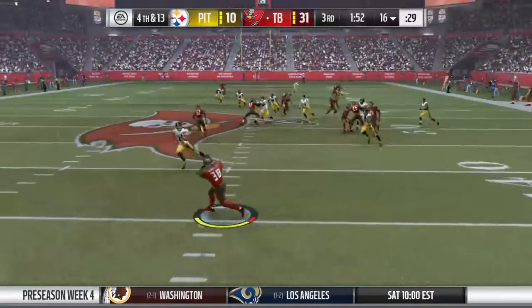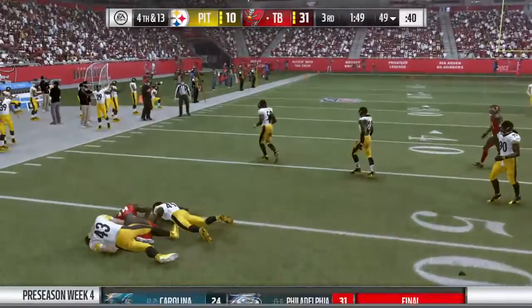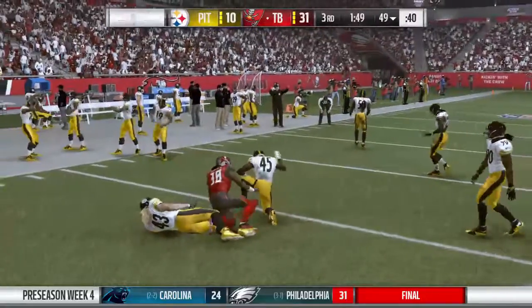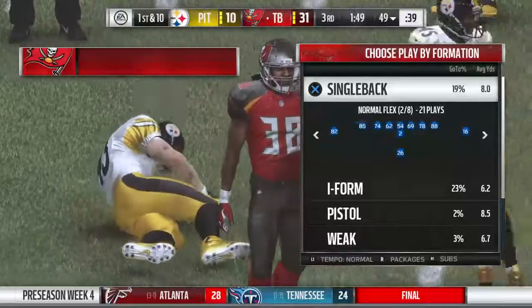And he puts a little something extra into this one, by far his best of the night. It's taken to the 26. A very nice job on the run back there. He'll get 23 yards all told. And out will come the offense as they take over.